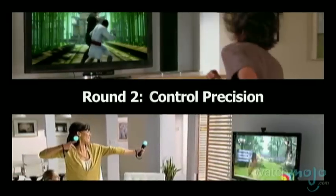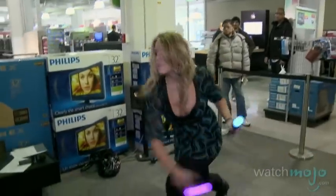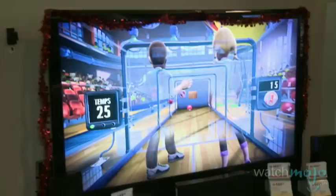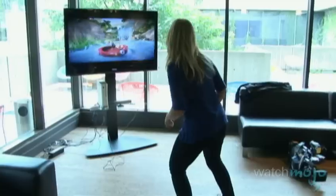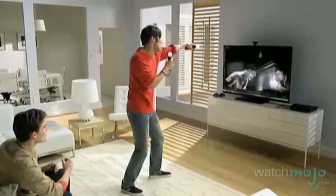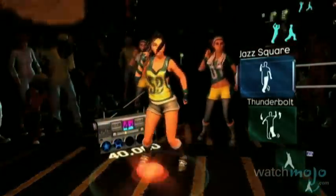Number 2. Control precision. The PlayStation Eye and motion controller is a killer combination for accurate and highly responsive motion-based gameplay detection. On the other hand, Kinect reacts slightly slower with a noticeable lag and requires you to adapt to its timing-based learning curve. In terms of precision, this point goes to the Move for its controller-based approach, which provides immediate pixel-perfect feedback on screen.